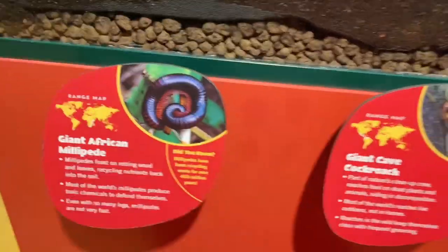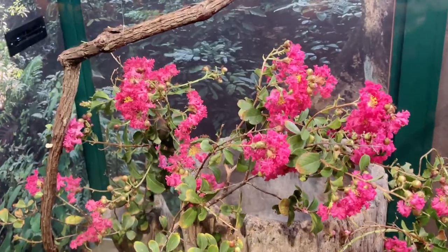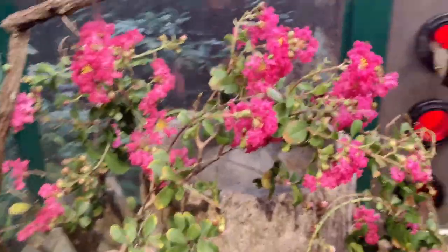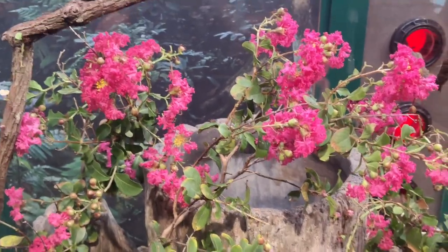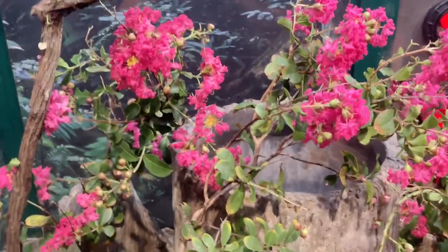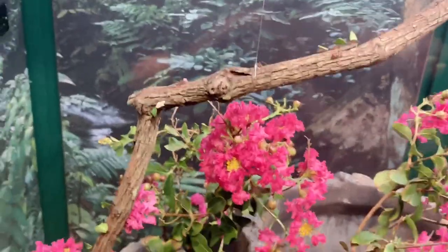Oh, they have more fun stuff on the outside. Oh, what is that right there, y'all? That's the same plant I have at home in my front yard. Crepe myrtle. Same color as mine. But look who's harvesting it. Some leaf ants.